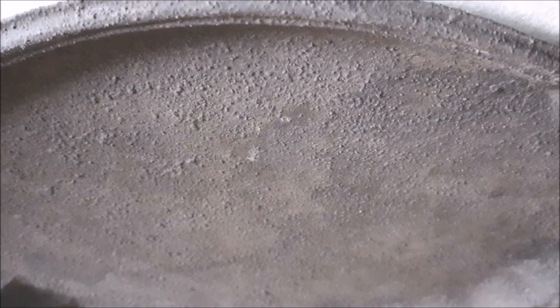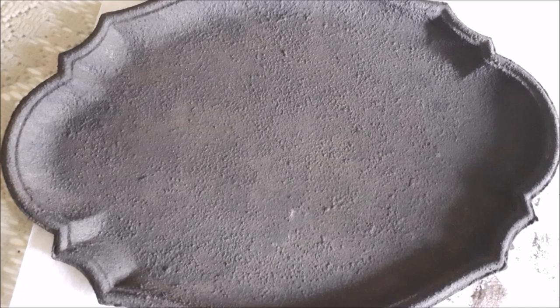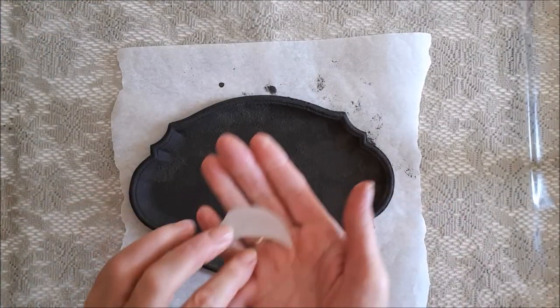Okay, so I took a couple of photos to show you the grittiness of it up close. Sorry about the bright light on this. It looks like it's changed the color completely, but it hasn't. It's just that there's such a bright light in here today with the sun. So as you can see, it's very gritty.